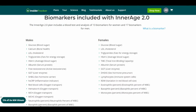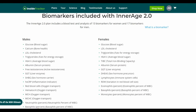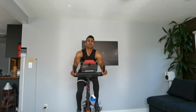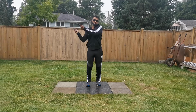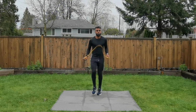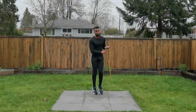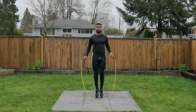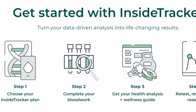And here's a list of the biomarkers that are fed into that inner age algorithm to determine what your biological age is. It's a total of 17 biomarkers for men and 13 for women. I find this to be really intriguing because during the pandemic, I got into the best shape of my life. I lost a lot of weight. I exercise every day. I started to learn to jump rope from scratch when the gyms closed down, and 2 to 3 years later, I became a jump rope ninja. So if there was ever a time for me to try InsideTracker, it would be now. And this inner age would give me that clean bill of health to tell me that my biological age is now younger than my chronological age.